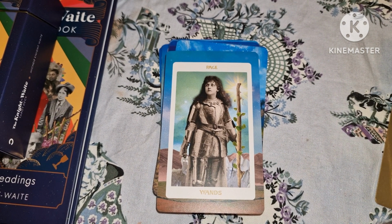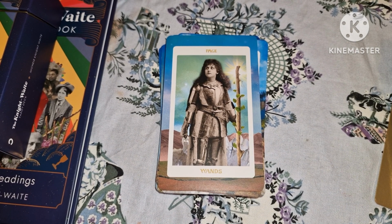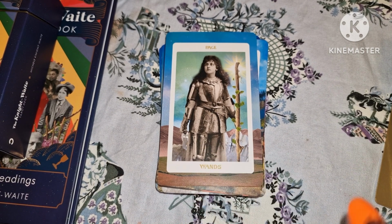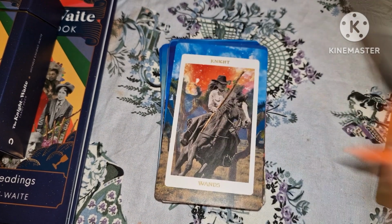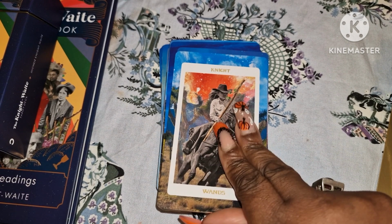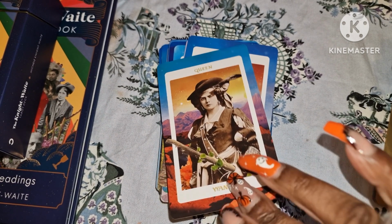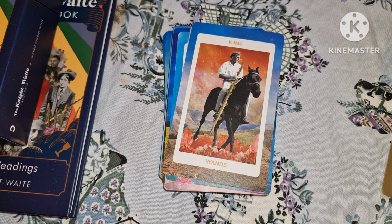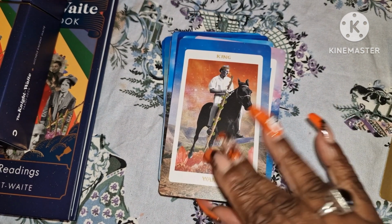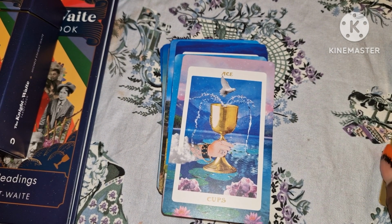So you've got the Page. To me this is the age group that I will call a page, because in some cards some of the pages look older than 21, but this page looks younger than 21. So you've got the Knight on a nice horse, the Queen of Wands, and the King of Wands. And I like that in the Wands cards there's a lot of fiery red background to represent the element of fire. So moving on to the suit of Cups, you've got the Ace of Cups.